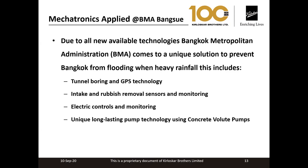And this is a unique project where we look at mechatronics in the highest possible way, where there's a lot of water. Today is also raining heavily here at the embassy. There are a lot of water problems. Bangkok is below the water level and has many problems with flooding. The Bangkok Metropolitan Authority were not very happy, because people's houses became flooded, and it's also not good for the election. So they say this government is no good, they don't take care of me. So they came up with a unique solution to prevent flooding in the city of Bangkok.